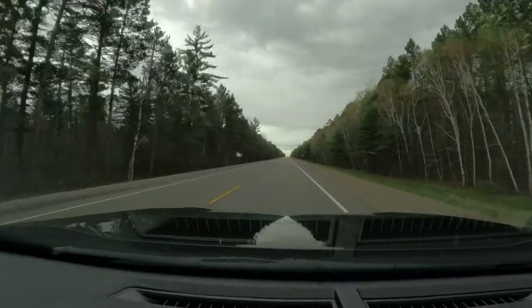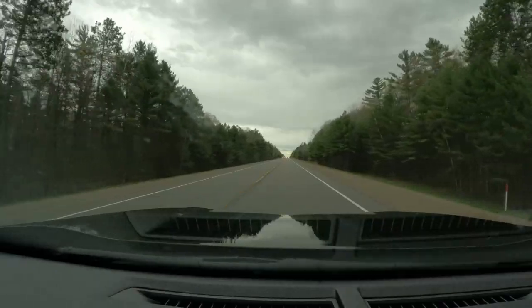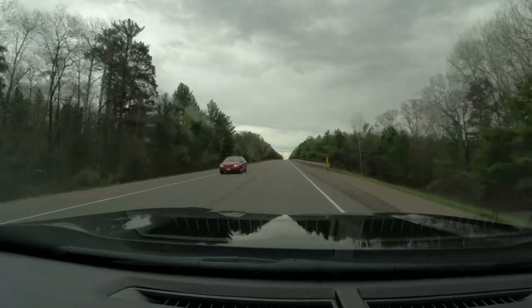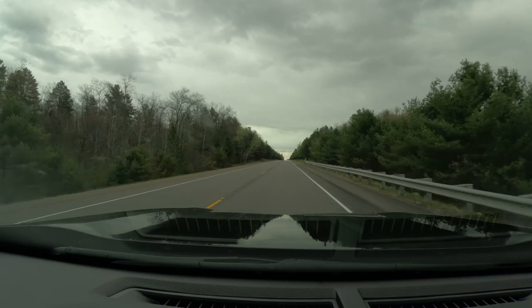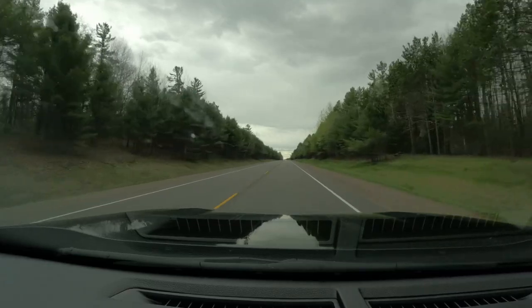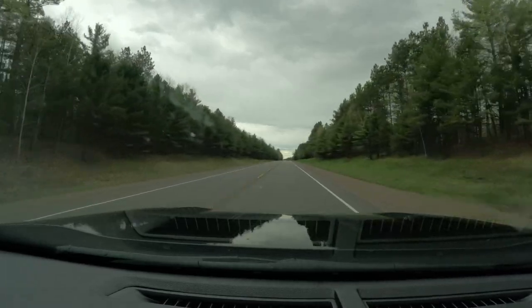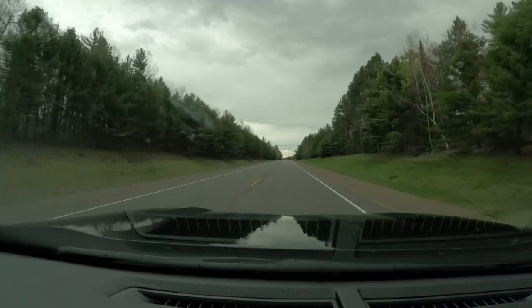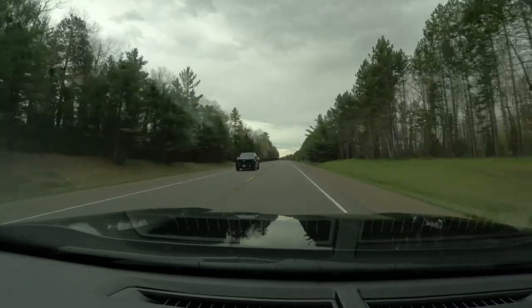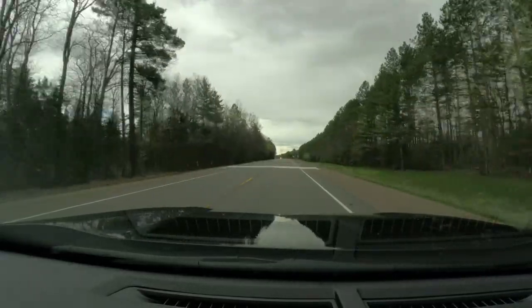These white spots right here must be where the trails are. I was wondering what those were. They're quite a bit on the side, going across the road, but basically it's where the trail crosses the road. That makes sense now, to let people know, hey, there's a trail there. Trail that comes across the road.